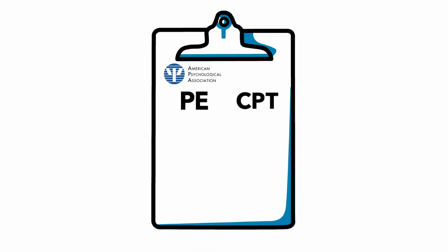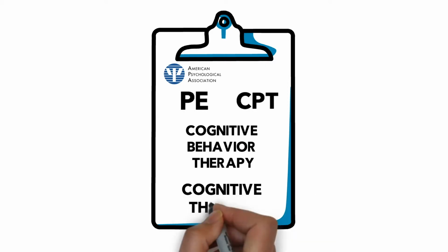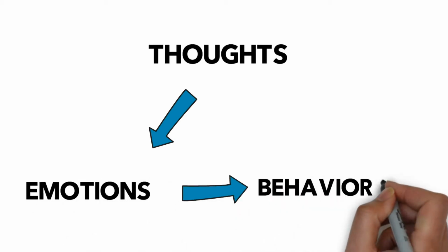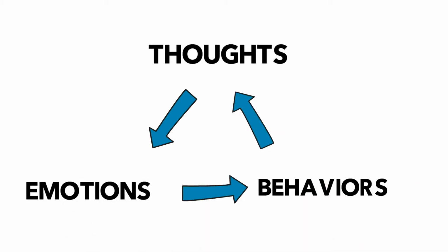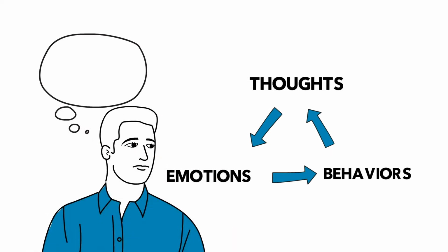In addition to PE and CPT, the American Psychological Association also recommends cognitive behavior therapy and cognitive therapy for PTSD. In these treatments, veterans are taught to understand the relationship between their thoughts, emotions, and behaviors, learn new patterns of thinking, and practice new positive behaviors.